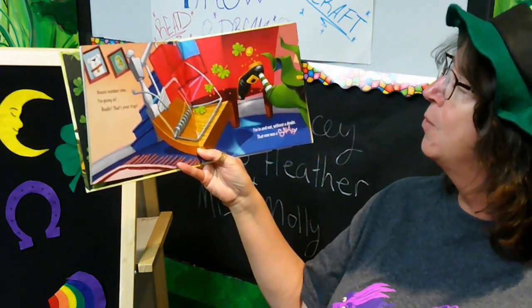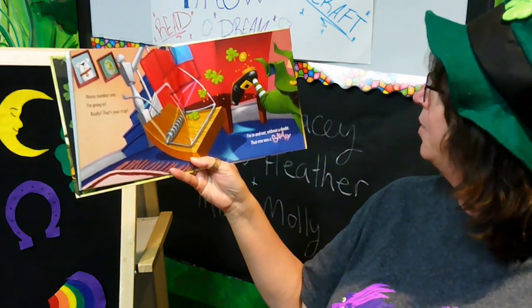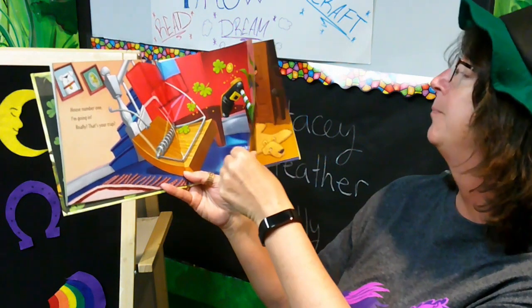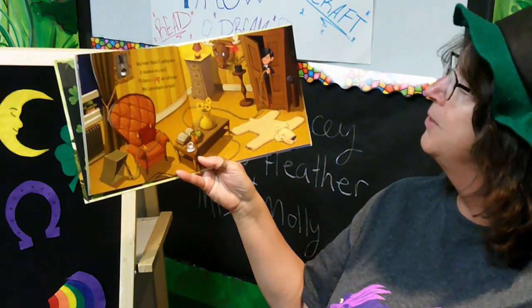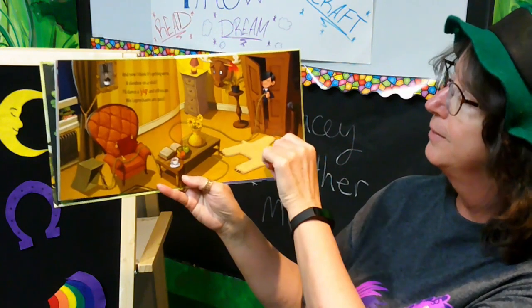House number one, I'm going in. Really, that's your trap? I'm in and out without a doubt. That one was a snap. You put a big mouse trap out to catch the leprechaun. And now I think it's getting worse. A shoebox on a stick? I'll dance a jig and still escape. We leprechauns are quick. He thought he could trap him there, didn't he?